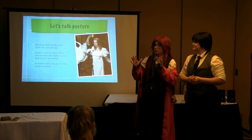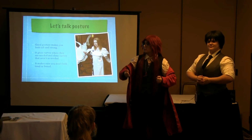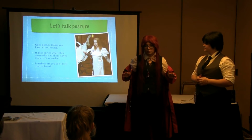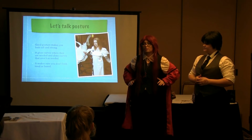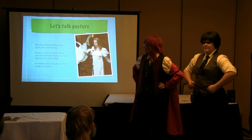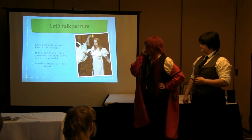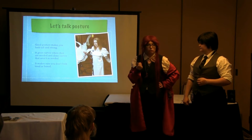Posture, good posture, makes you look tall and makes you look strong. It gives you all of the nice, lovely curves that you want. It slims the ones that you kind of don't want there. And makes you look more masculine if that's also what you're going for. And it also makes you not look tired and bored.